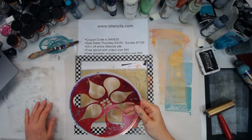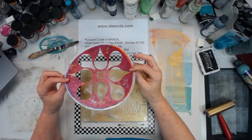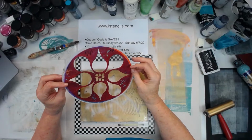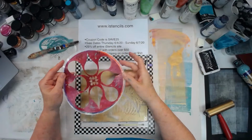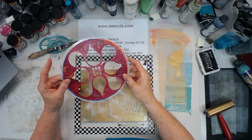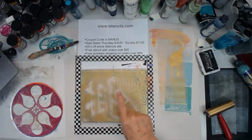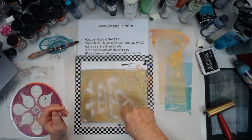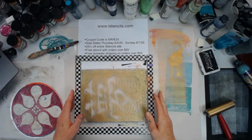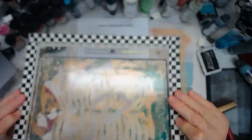All right, here's an old one of mine. I just pulled out a stack of stencils. I'm just plowing through them. So this is one of the 8-inch rounds that I did when the 8-inch round jelly plate came out. It's called Teardrop Large. So it's going to pick up a lot of this bronze. Let's sneak peek. That's what's there to be picked up, the bronze and the turquoise.